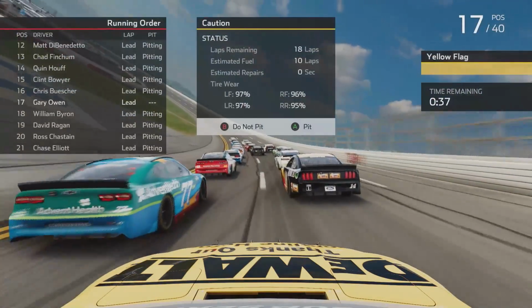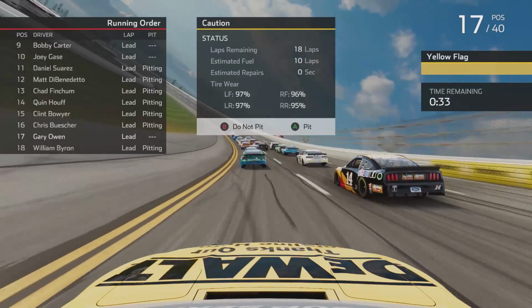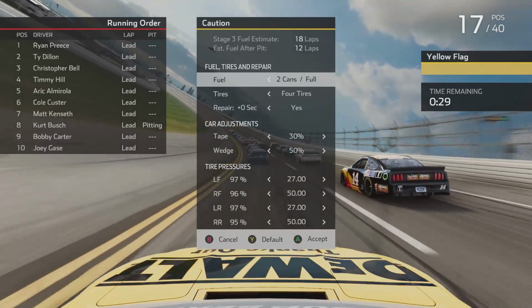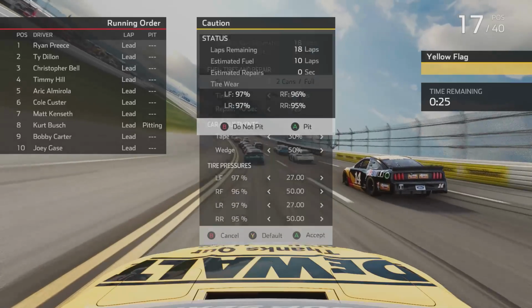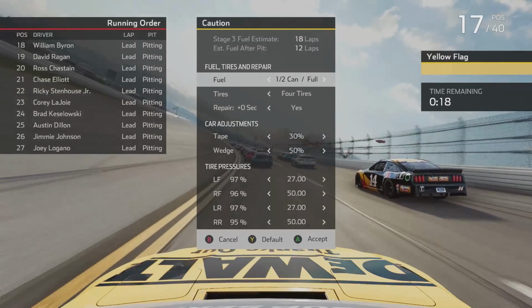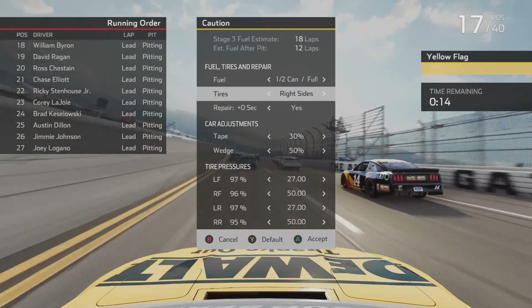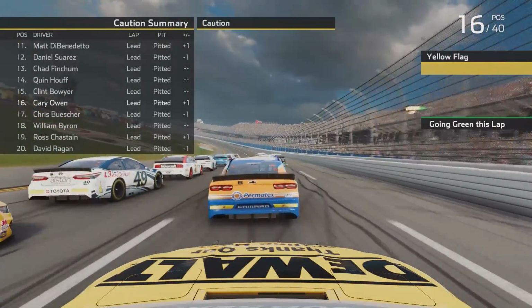William Byron there in P18, Matt DiBenedetto there in 12th, Bowyer as well up in the top 15. If you remember back to last episode, Clint Bowyer actually blew the victory away on the final restart in overtime in Richmond. As Ryan Preece wins stage 2 and gets a playoff point, we would pit here. Now some drivers actually staying out, but I decided we were going to pit to put about half a can of fuel in the car, four tires as well, and that way maybe we won't have to take tires for what could be the last pit stop coming up under green flag conditions.